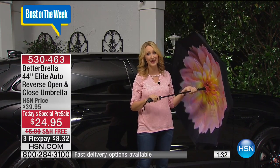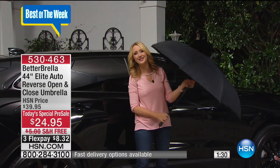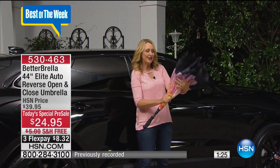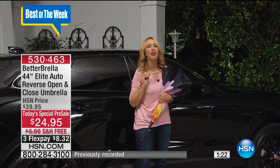And at the end of the day, isn't that what an umbrella is supposed to do? This is the better umbrella. It will keep you drier because of that reverse open and close technology. Everything that you're touching is dry. You are going to love this one.